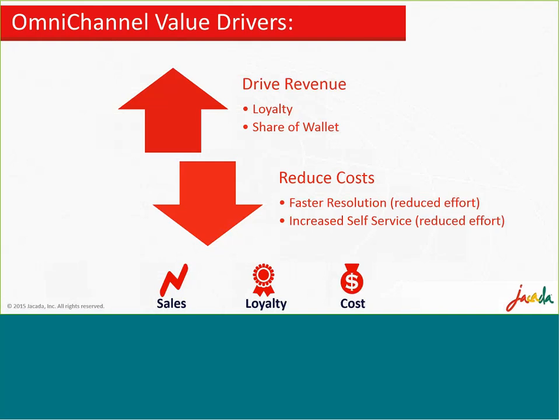When you reduce the cost through faster resolution of issues, not only are you saving money for yourself, but you're saving time for your customers, and that's one of their most valuable commodities. So you're going to increase their self-service, which we know members and customers actually like to do when it's done effectively. You're going to drive faster resolution, and you're going to increase your sales and your revenue. All the things that the top line executives are really looking for: driving sales, increasing loyalty, and the bottom line aspect of reducing costs, which of course tends to profitability.